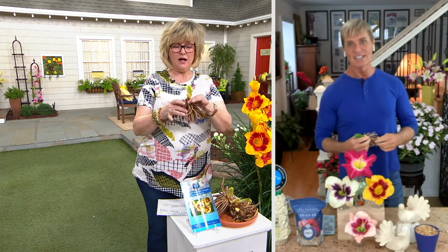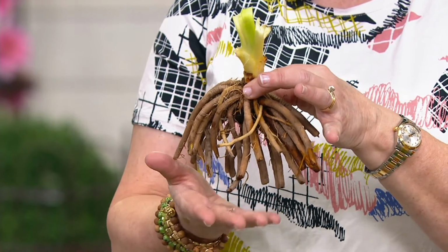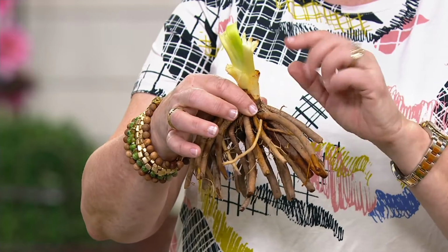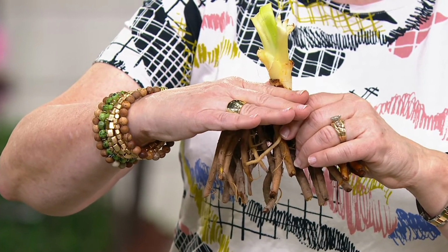These are rhizomes that you're getting that are really established. These are full grown. They snip them down and dig them out for you. Look at that healthy root system. All you need to do is dig a hole, Phillip, that's going to cover the dirt to about here. I want to leave the green part sticking out of the ground, right?